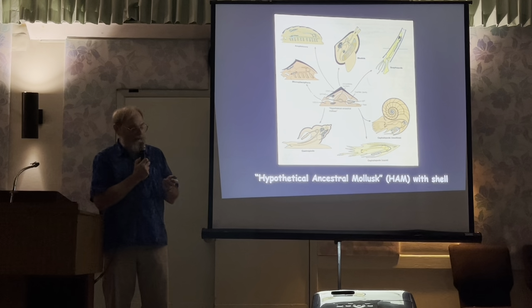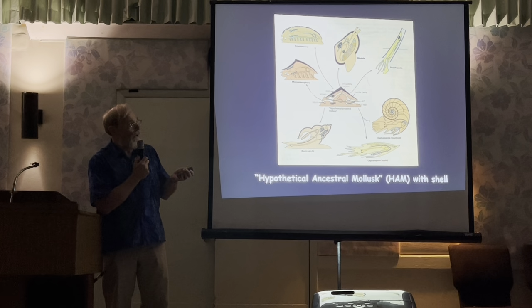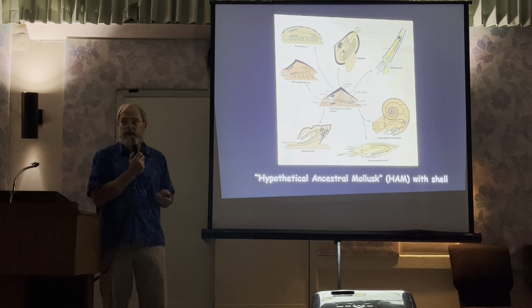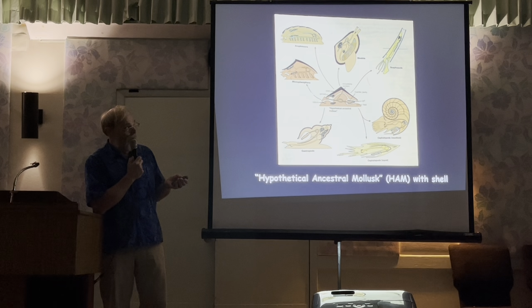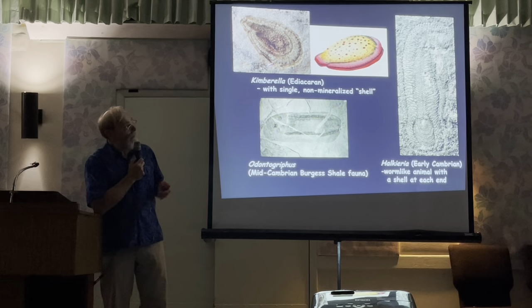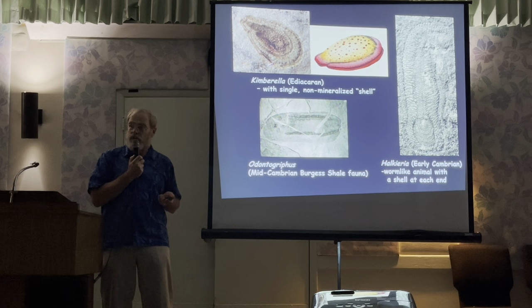And the old idea, way back when I started paleontology a long time ago, was you start off with a hypothetical ancestral mollusk already with a shell. But that made it kind of difficult to get to some of the other shapes, especially mollusks that don't have shells, because there are some of those too. So we have a better idea now, but it's based on things like this. These are some of the earliest mollusk fossils.